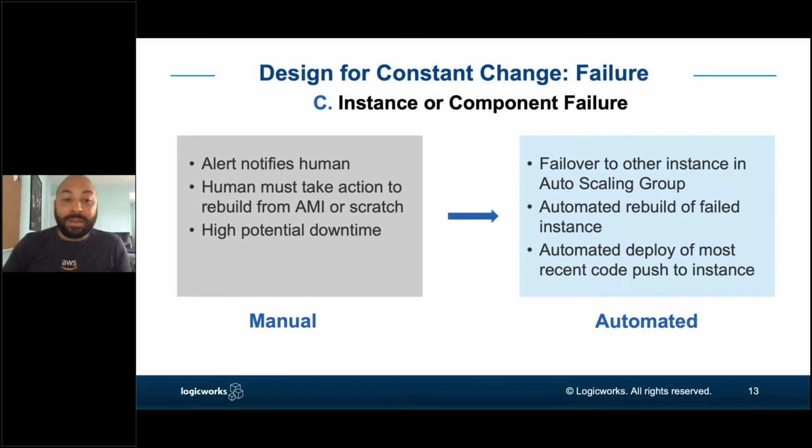Let's anticipate failure. Again, in the old way, the manual way, you need to wait for an alert. The human must then take some remediation action, make sure that this is actually a real alert and not a false positive. You might have some downtime in there. You need to notify your customers. There's a lot of unnecessary processes.